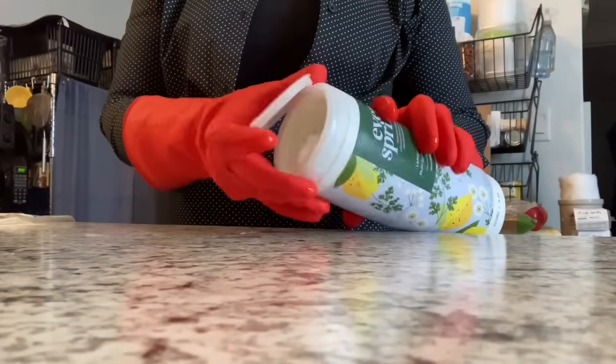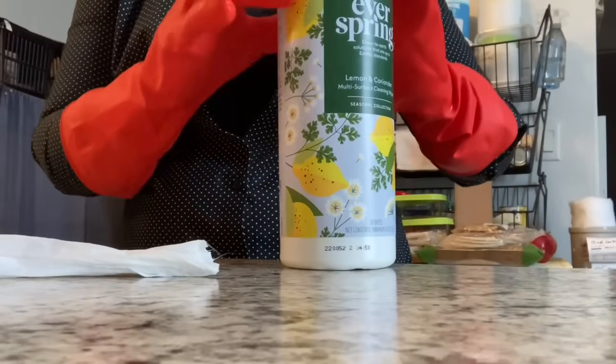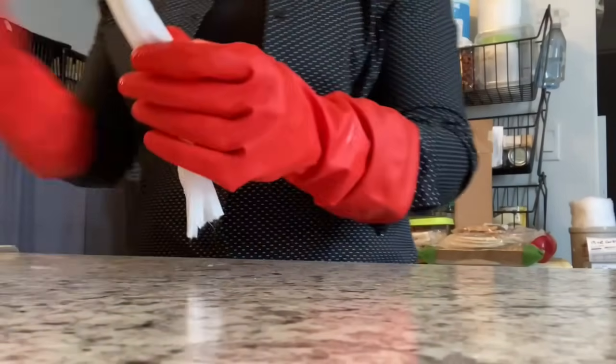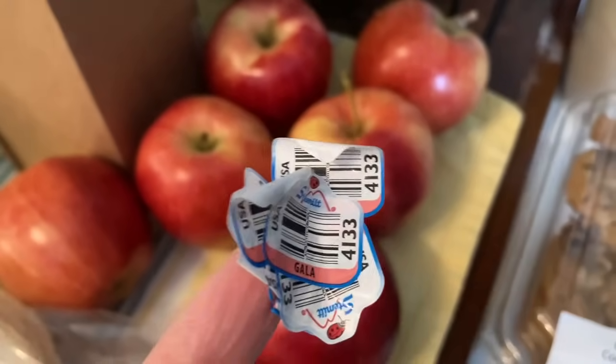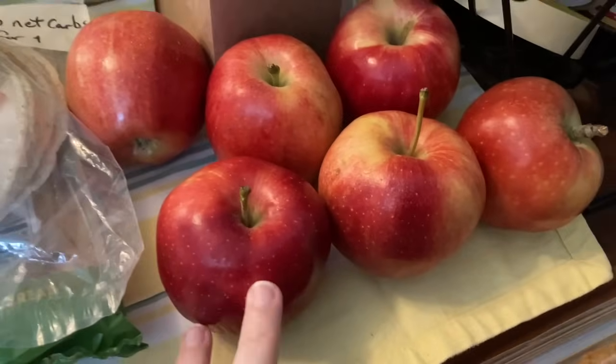We got to do some cleaning up in here. My house might be small, but it's gonna be clean. It might not be super clean, but it's gonna be clean enough for me. Let's go ahead and wipe off this table. Beautiful. Went ahead and took off all the little apple stickers. I just love that color. It's just beautiful, absolutely beautiful.